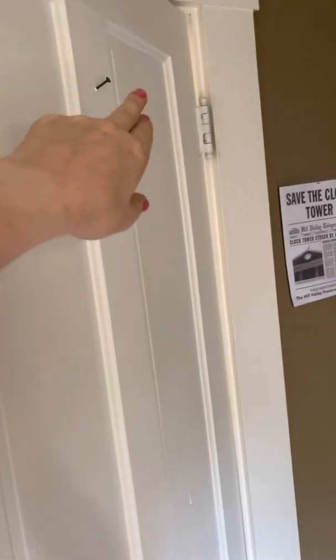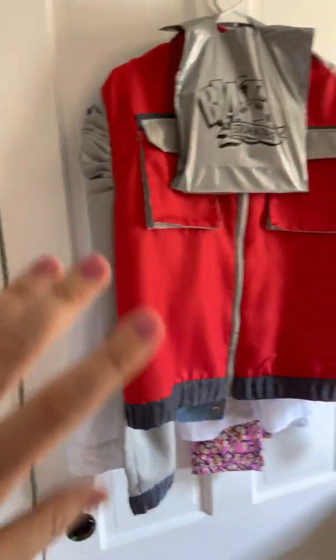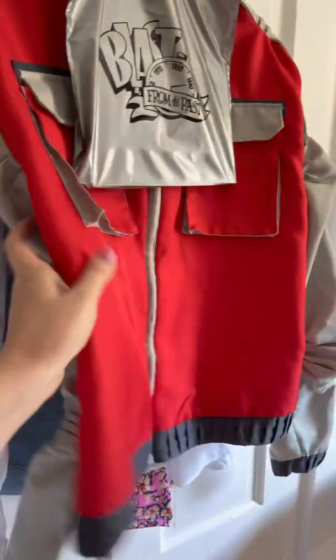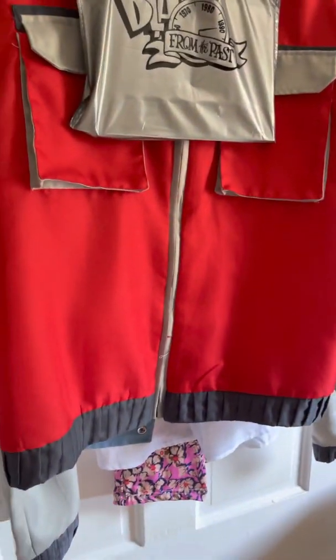Anyway, I started to put up pins where things are going to go. I'm calling this the Back to the Future corner. It's going to have a lot of the Back to the Future memorabilia that I have here. I even have Jennifer's outfit. We got Marty's jacket. We have the boots too. Those are in the other room too. And the receipt and everything. And that's the closet in there. I can show you that.